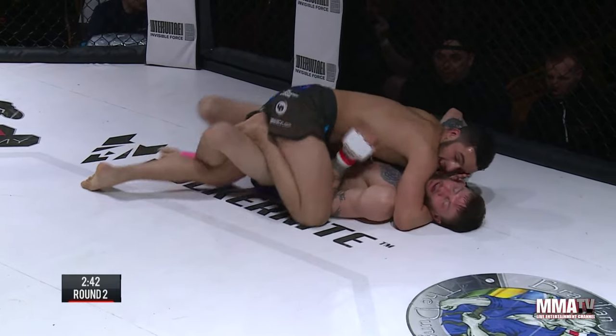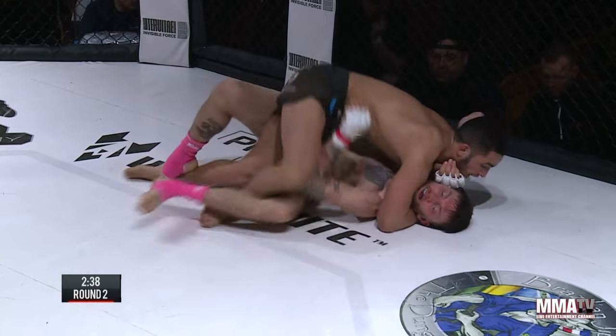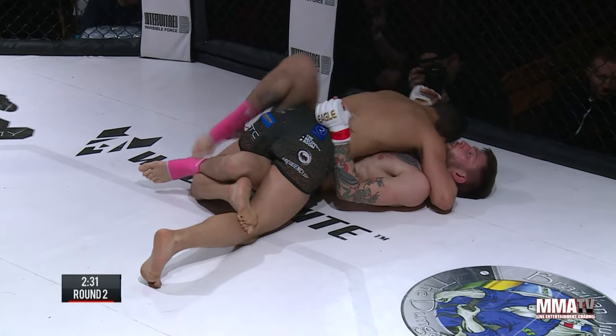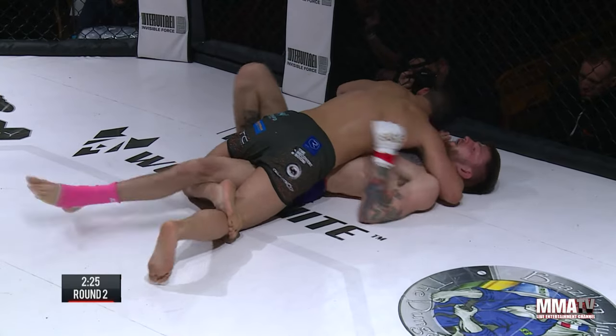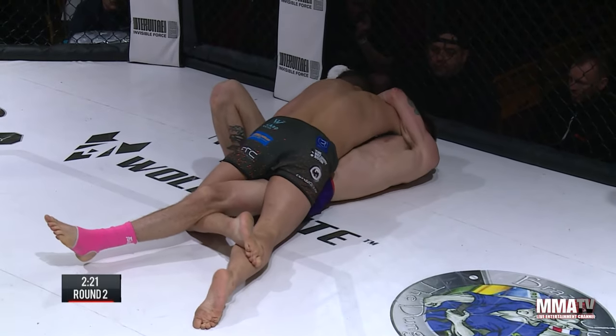These guys have had such prolific amateur careers. So it is just those changes, the ability to throw those elbows and the knees to the head. And now we might be seeing why Mitch Dobbins was going for that body lock position from the full guard, because now Marlon Jones has transitioned over into half guard. And he's locked it. He's trying to lock himself right into that.